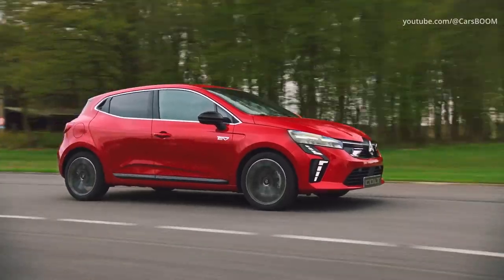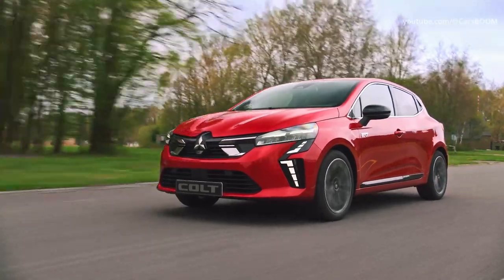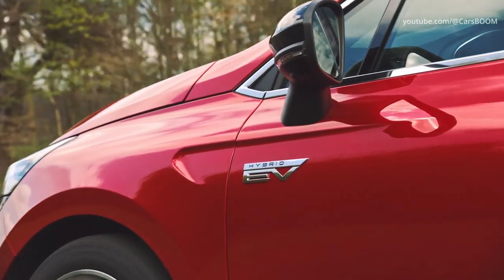In the city, you can drive up to 80% in pure electric mode. But even if you would like to travel far, the Colt is your perfect companion. The full hybrid drivetrain enables a total range of approximately 900 kilometers.